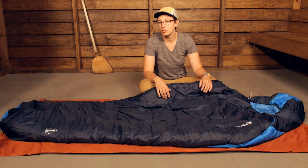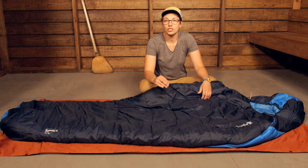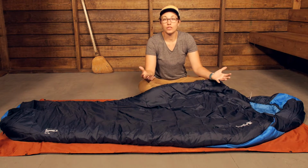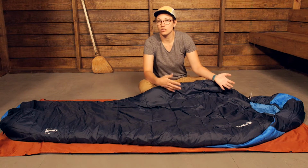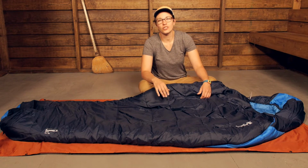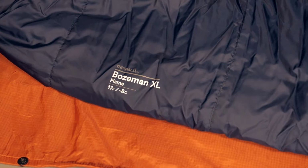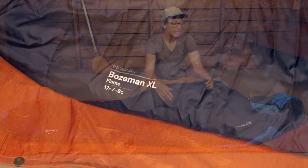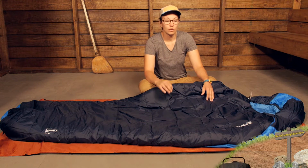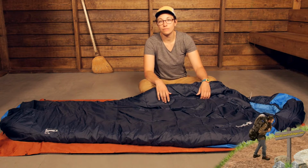It's considered a 20-degree sleeping bag, but Mountain Hardwear uses EN ratings, or European norm ratings. It just gives a way for you to know how comfortable you're going to be at a certain temperature in the sleeping bag. So the lower limit rating here is around 17 degrees. You wouldn't want to go any lower than that in this sleeping bag. And the EN comfort rating is around 28 degrees. So take that into consideration before taking this sleeping bag into the backcountry.